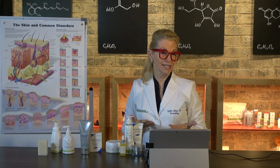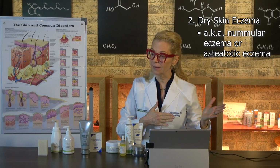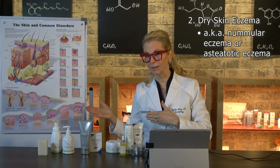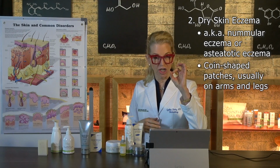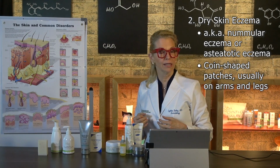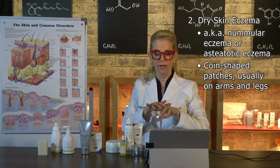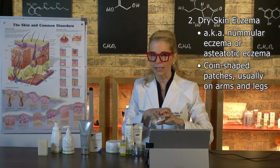The next kind of eczema that's common is dry skin eczema, also called nummular eczema or asteatotic eczema. Nummular implies coin-shaped, and you get round coin-shaped patches of eczema, usually on the arms and legs. Asteatotic eczema, the term asteatotic implies there's sort of a cracking, a dry cracking to the skin.